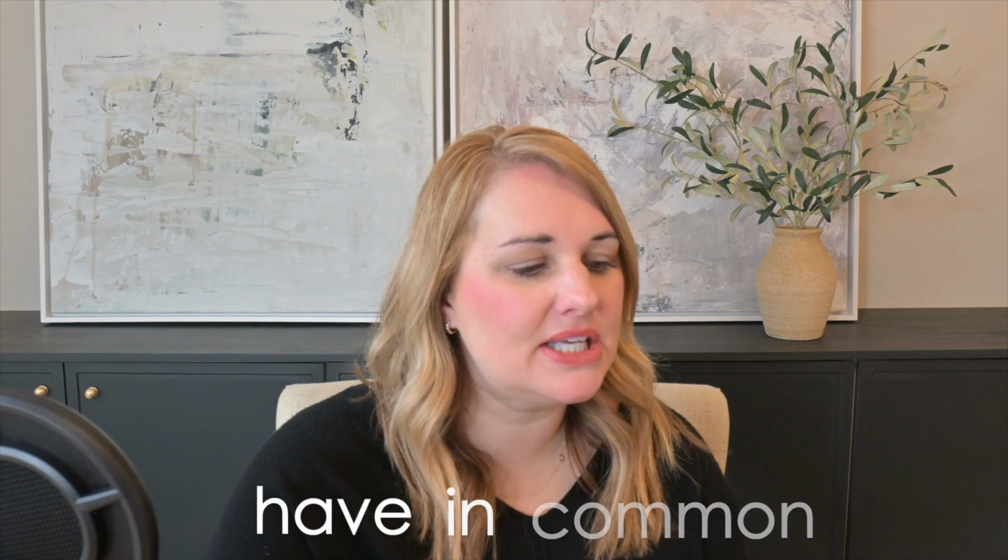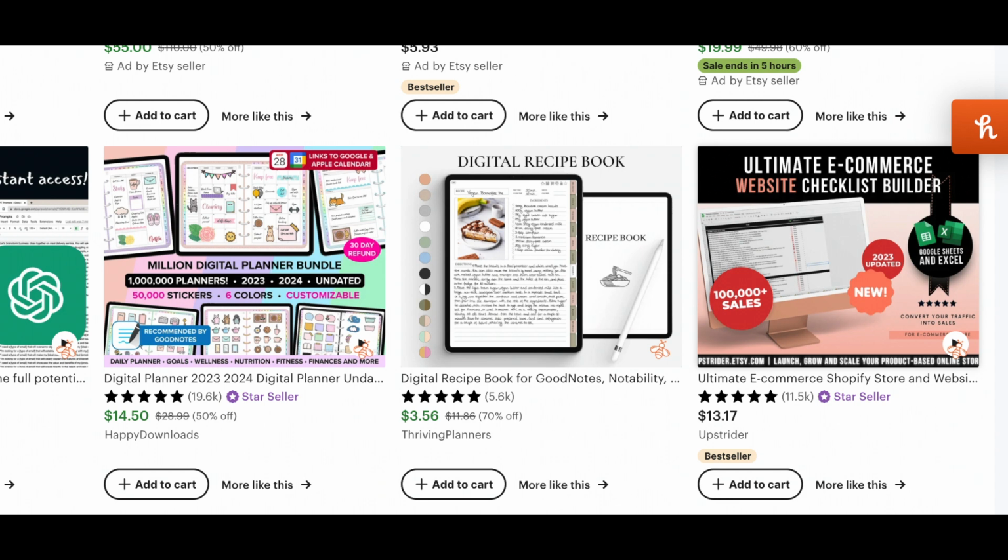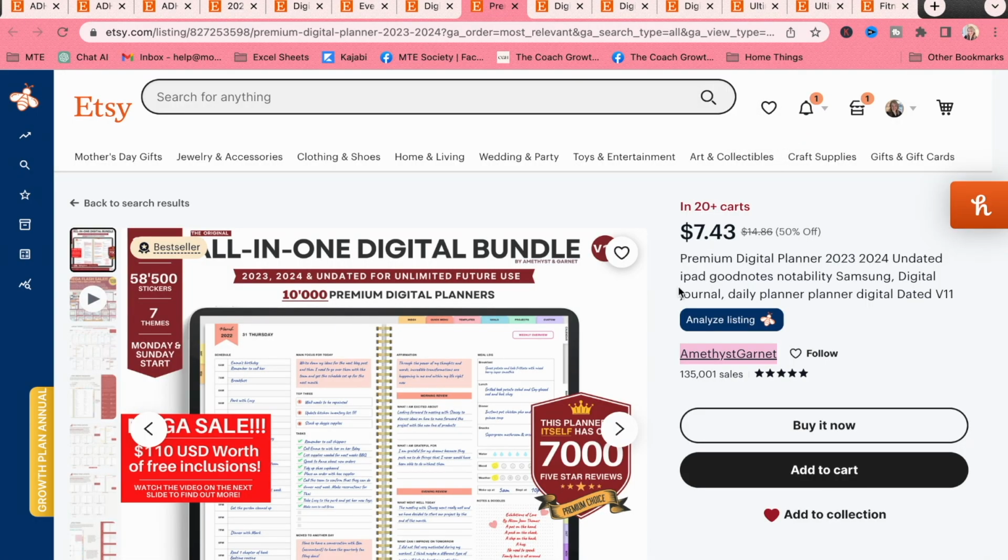So I would really start comparing all of these planners to each other and see what they have in common, see what they don't have. If there is somewhere where you can be different from them, like you know that there is one section of these planners, if you added it to yours, it would just be so amazing. I would definitely try to be thinking of that.